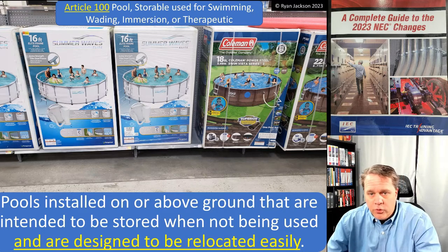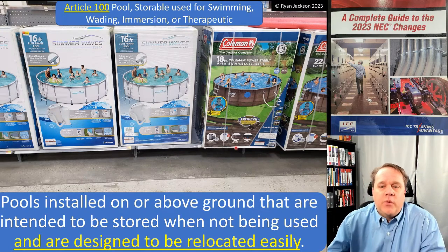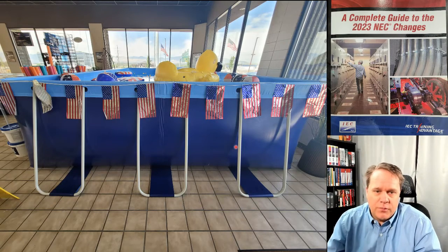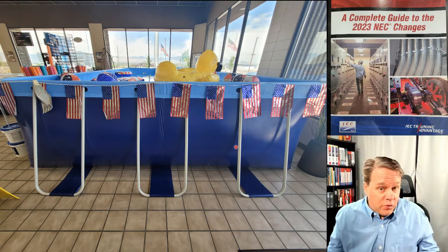Now, a portable pool would include something that you could buy at a big box store, like Walmart or Lowe's or Home Depot or wherever. They sell portable swimming pools. These things here are portable swimming pools. This guy here is a portable swimming pool. Now, this is at the place where it's being sold, at a swimming pool store, if you will.